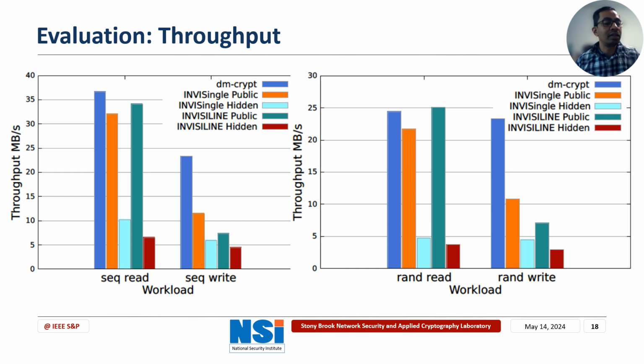That's because on every public write, INVISILINE checks whether the sector's IV already holds hidden data or not. Hidden operations with INVISILINE are much slower than the public operations because of the storage factor. INVISINGLE, as we discussed earlier, is much faster than INVISILINE.